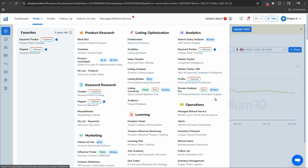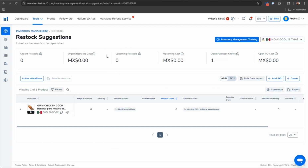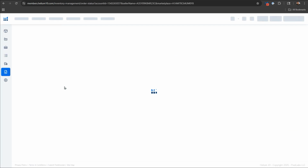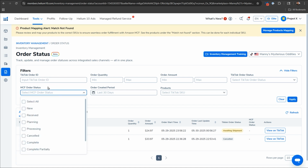All right. So in Helium 10, under operations, you're going to want to go and select inventory management. Now we don't have the TikTok in your forecasting yet. That'll be coming soon. But here on the left-hand side, you want to go hit order status. And order status is what takes you to your TikTok shop MCF order kind of like epicenter right here. Maybe you want to look up a certain TikTok order ID, or you want to see, hey, where are all the orders that are new, received, planning, processing, what was canceled? Maybe I want to see all my orders that have a certain quantity to it, or all my orders of a certain product, et cetera.